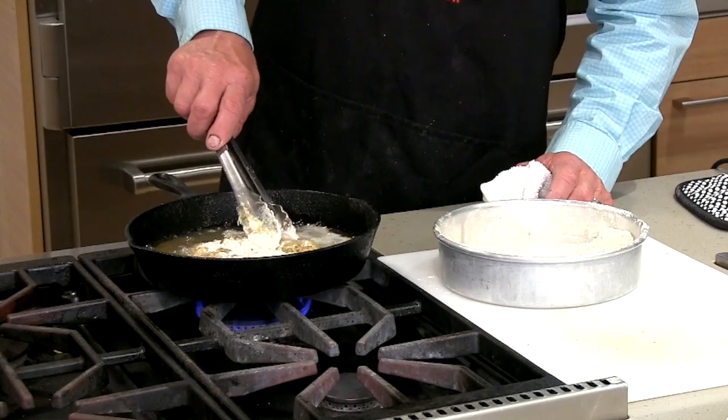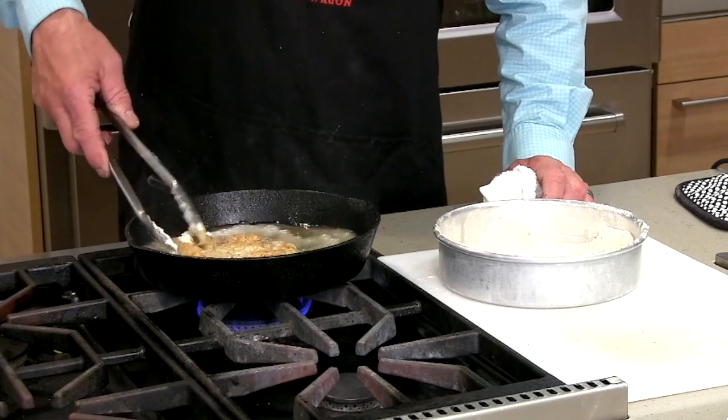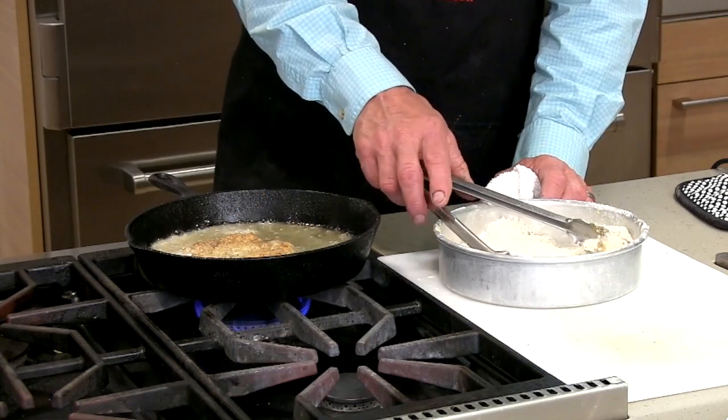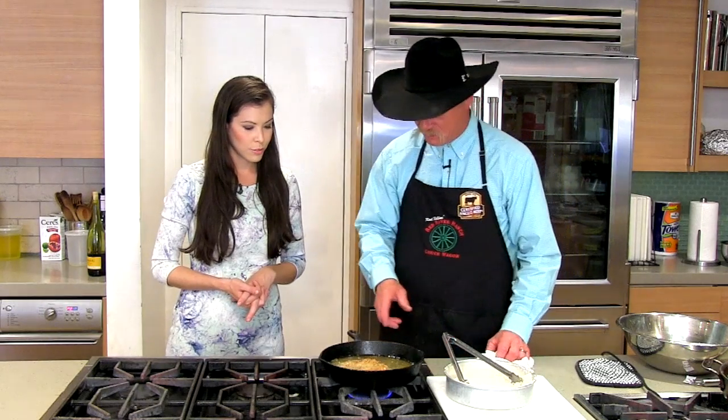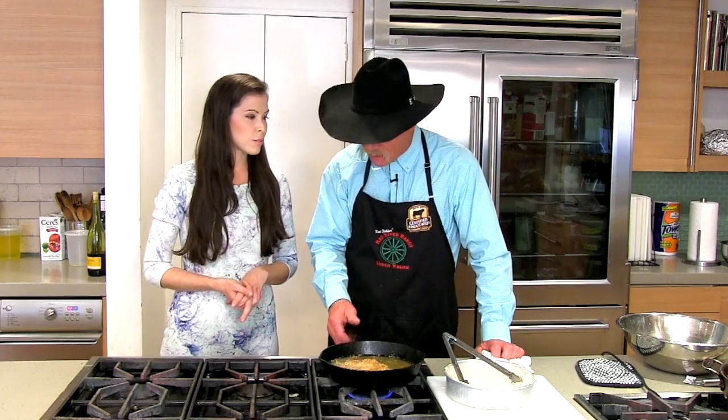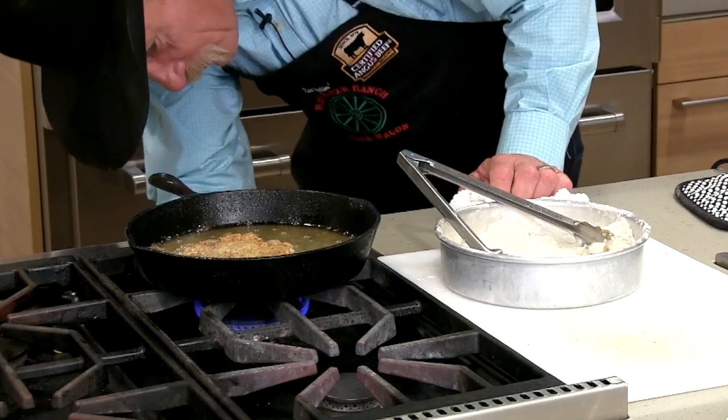How do you know when it's time to flip? How do you know when you're done? Really, you go by the crust on this edge, it will get the color you want. And we may turn that again. This is a really hot skillet right now. Yeah. So we're going to turn her down just a tad. We may have to turn it back, but we want a good golden crisp crust on this.